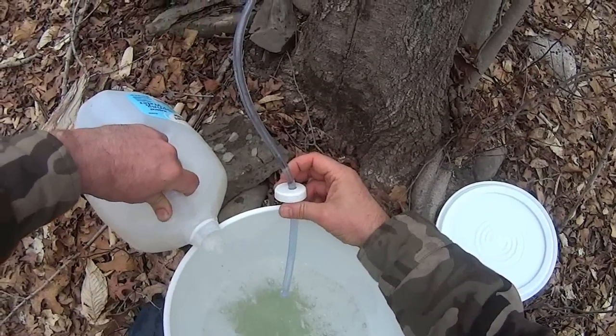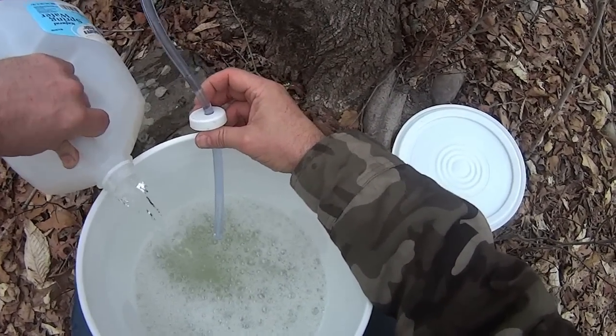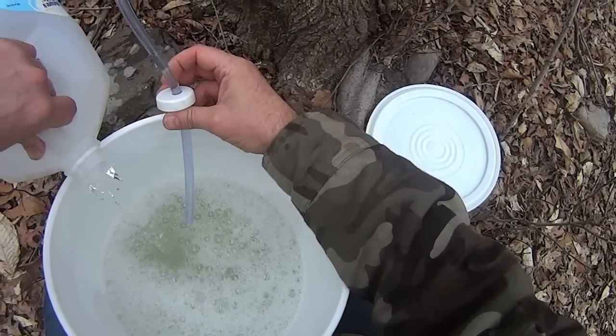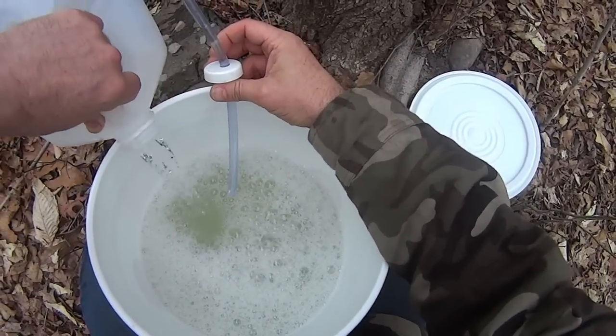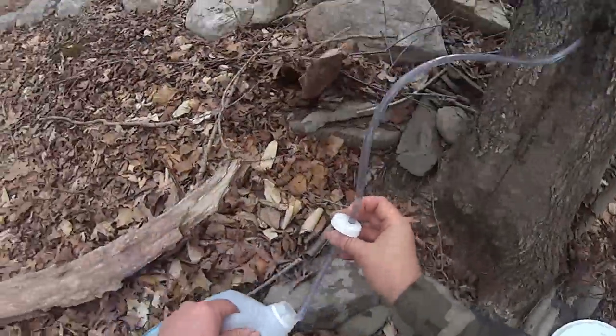White gold. Out here in the country, that's white gold. That's more value to me than gold anyway, because I can't eat it, I can't drink it, I can't wipe my butt with it.